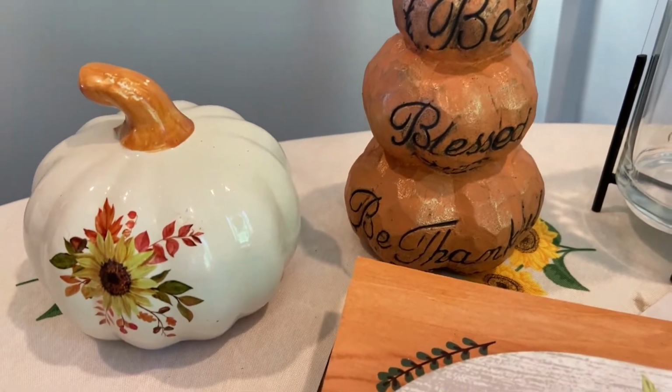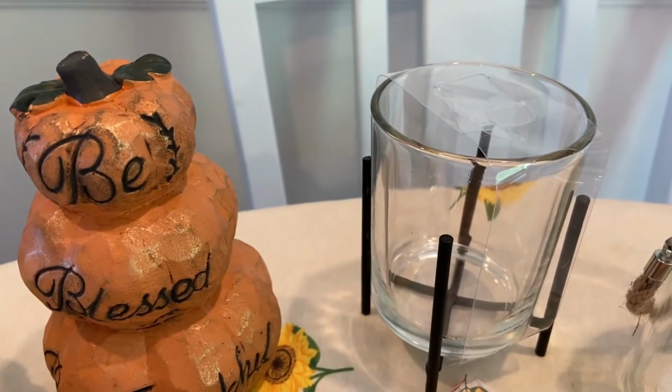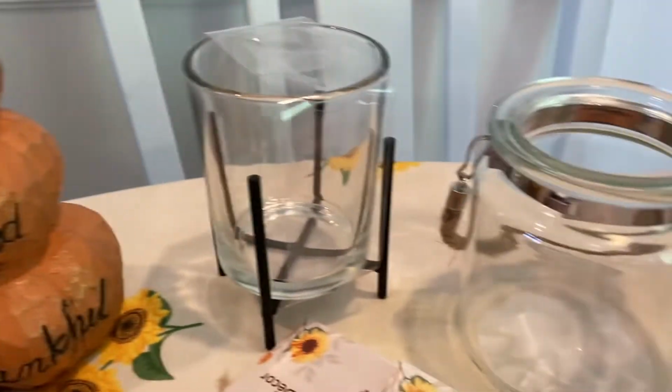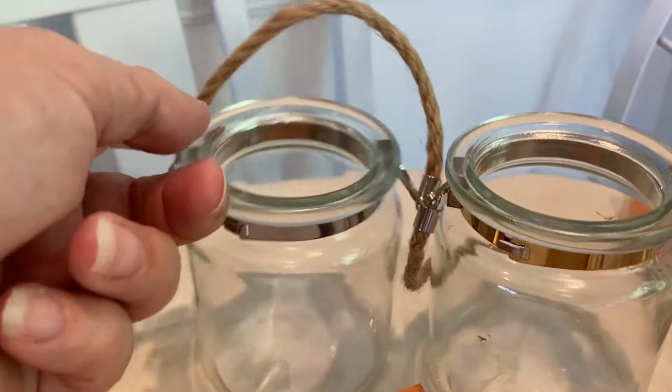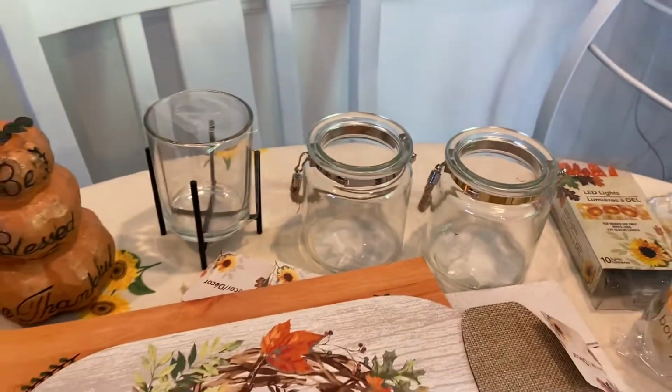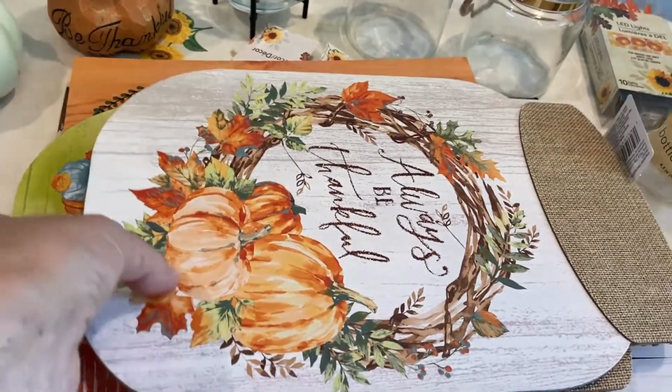I have a white one, but I found that one that's orange. And I've got a tea light holder. And I got these little glass jars that have the little rope on the back. I thought they'd be cute to do something with. And I found these. They're shaped like mason jars.